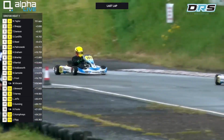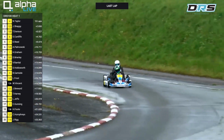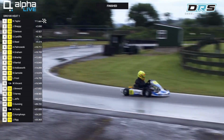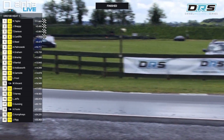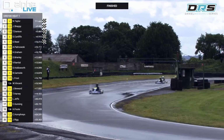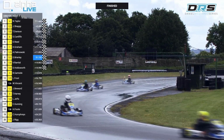Oh, at the back of the pack there we can see a couple of drivers that have spun. Pick up those numbers a little bit later on, but Graham has made the move. Graham into Wilkins Complex makes the move. Nicky Taylor, meanwhile, what a win for Nicky Taylor in cart number 4. Joe Sheppy and Thomas Davison take 2nd and 3rd. Here's the battle for 5th, and the battle for 6th. Graham does it. He passes Palmowski in the last lap to take the win.